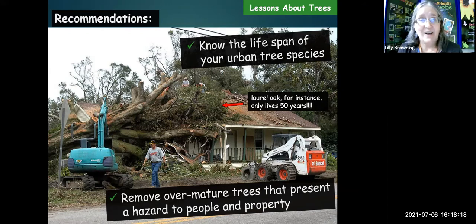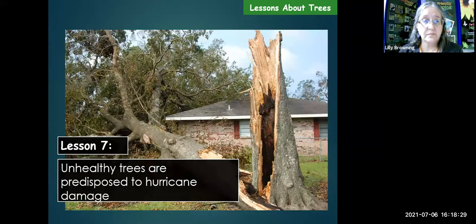So arborists are always a good idea to come out and see what kind of condition those beautiful big trees by our yard are in. Unhealthy trees are predisposed to hurricane damage. Unhealthy people are predisposed to more sickness. That just kind of goes to stand.